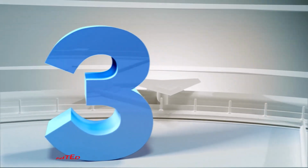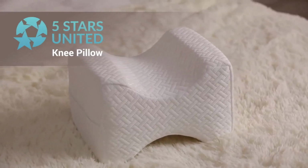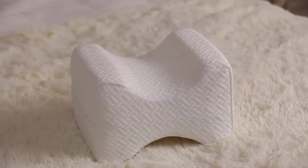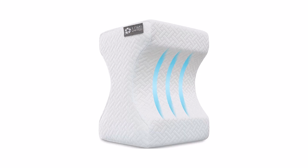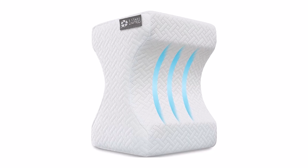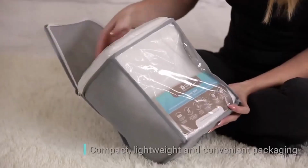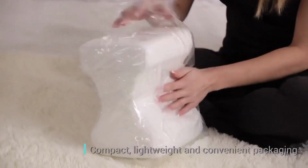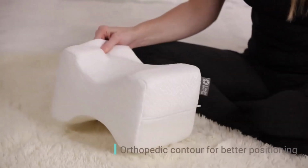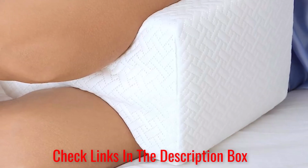Number 3. 5 Stars United Knee Pillow. This knee pillow is a high-quality, medical-grade pillow designed to improve sleep quality and relieve pain in the hip, joint, spine, and sciatic nerve regions. This innovative orthopedic pillow has been proven to significantly reduce the occurrence of restless leg syndrome as well as the discomfort associated with pregnancy, recovery from surgery, or other medical treatments.